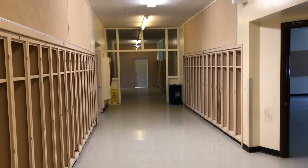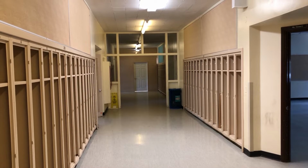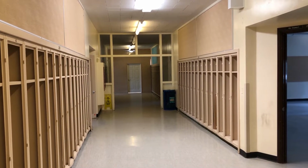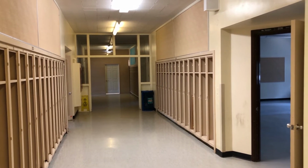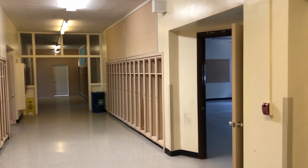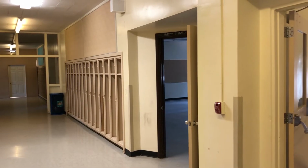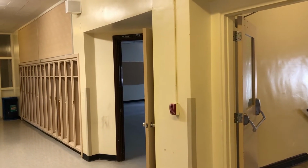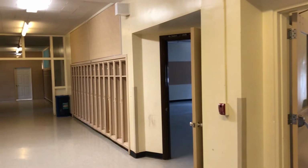This is the start of phase 2 in the building, the upper floor of Westminster Elementary School. One of our top 5 oldest schools. It has had maintenance work done to it, but this is more maintenance. We're doing an intensive maintenance program on this building.